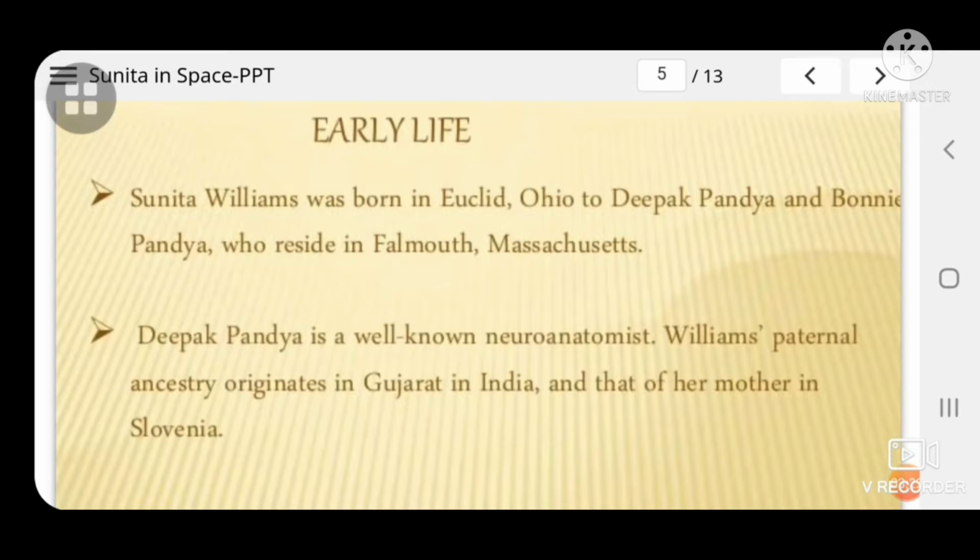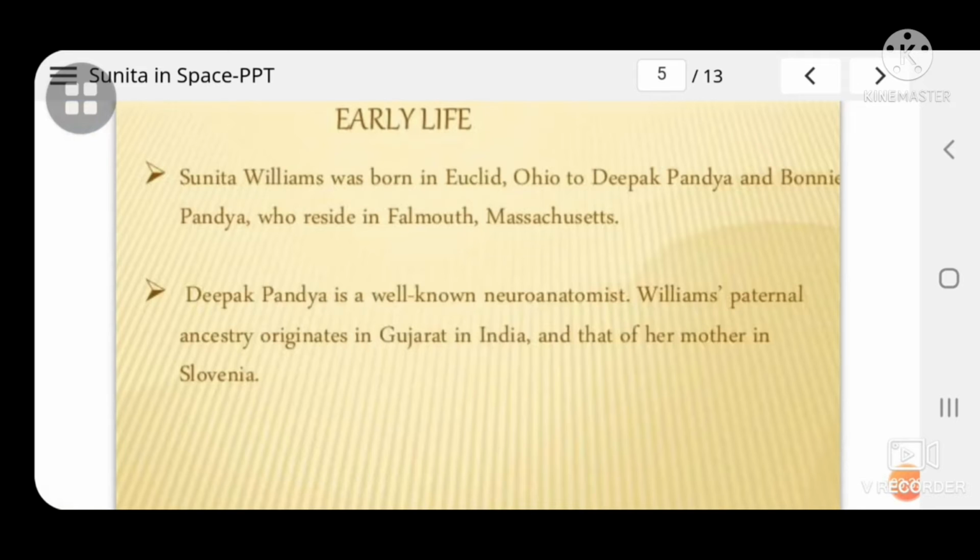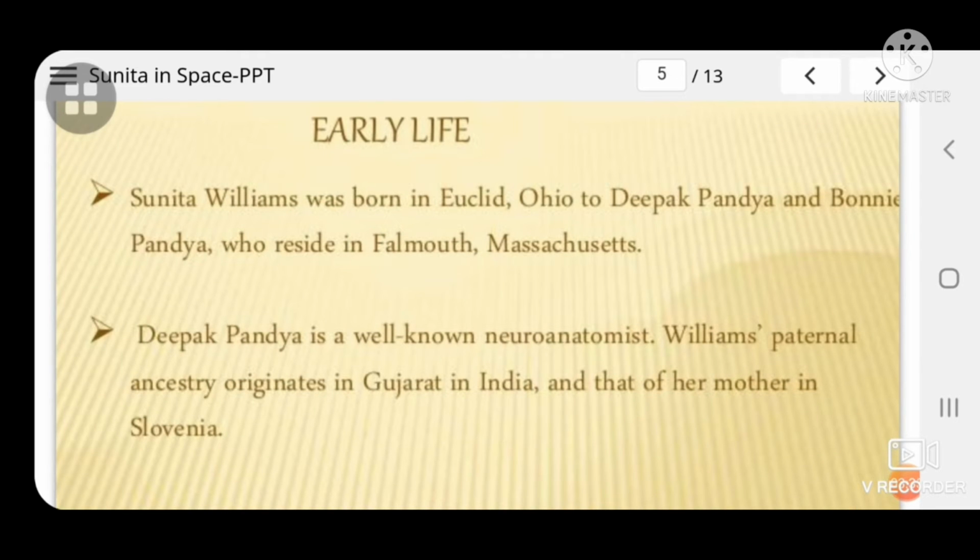Very good. Early life. Sunita Williams was born in Euclid, Ohio to Deepak Pandya and Bonnie Pandya, who reside in Falmouth, Massachusetts. So this is actually not mentioned in your book, but still some extra knowledge is to be given. So here I am taking it out. Deepak Pandya is a well-known neuroanatomist.